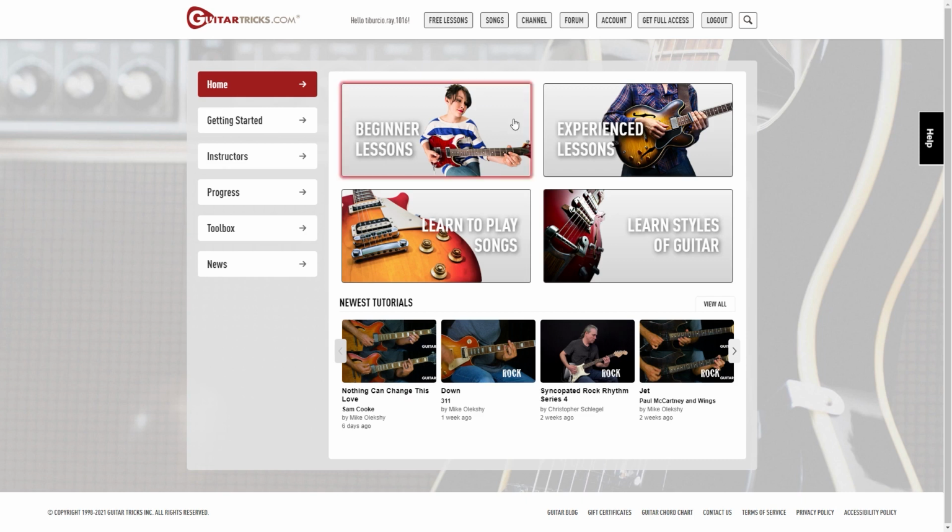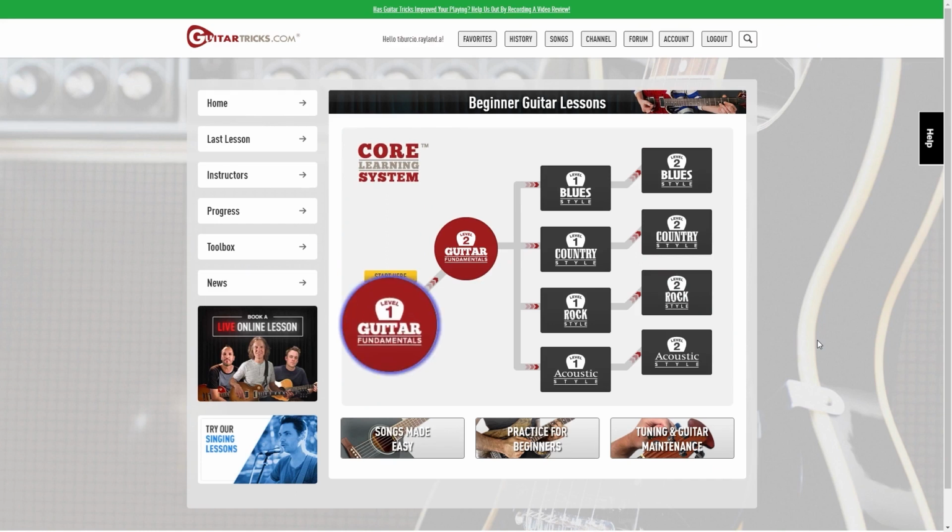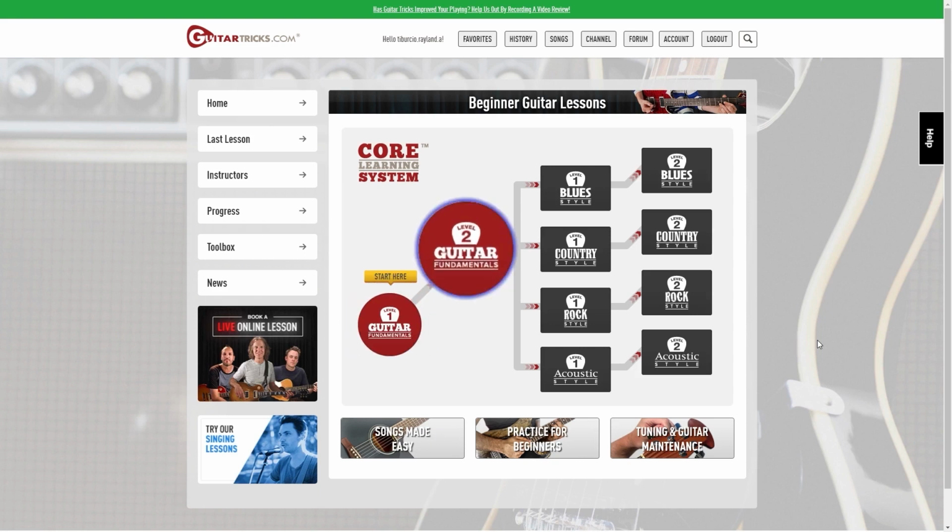Let's go through the beginner lessons. Here you can see their core learning system, which is their set of lessons aimed at newbie guitarists. It's a full-fledged beginner guitar course which can take a newbie to an early intermediate stage. You'd have to start with Guitar Fundamentals 1 and continue to Fundamentals 2. These 2 mini courses teach the basics every beginner needs to know. Once you've mastered the fundamental lesson sets, you can continue learning the specifics of blues, country, rock, or acoustic. You can focus on just one of these courses or take all of them if you wish. All the video lessons have supplemental tabs to download and some have jam tracks to practice along with.